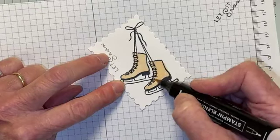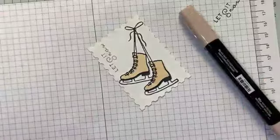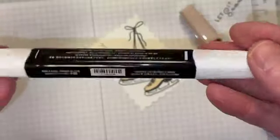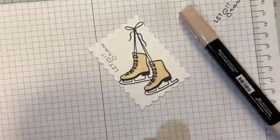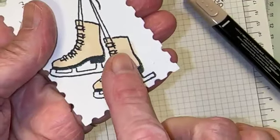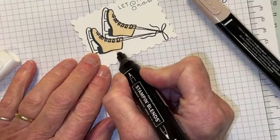Okay. Oh, I went outside of the lines. Let me grab my color lifter. I didn't do this on purpose, but I will show you. Stampin' Up! also sells a color lifter. The color lifter is not quite an eraser, and it definitely works on some colors better than others. But let me show you here. See, I went outside of these lines.